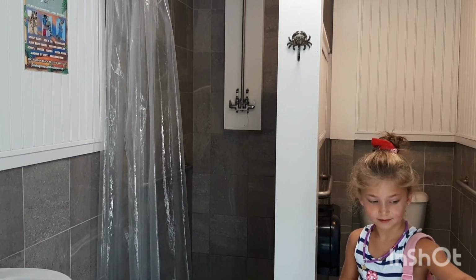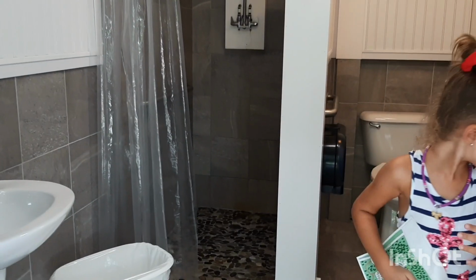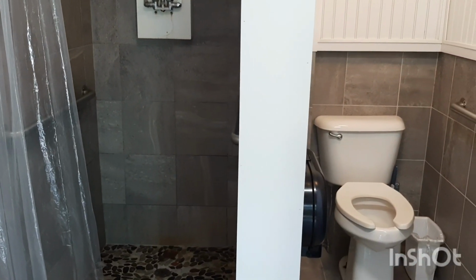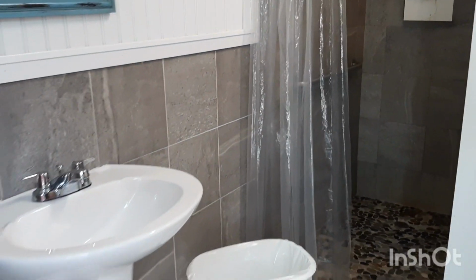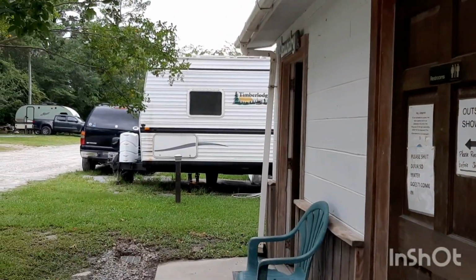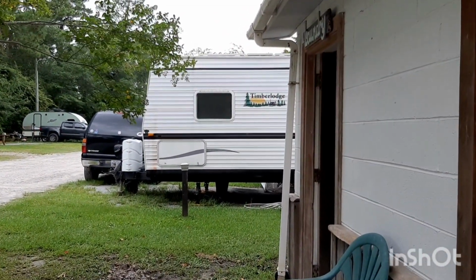Okay, so there's their showers. They got pebble floors and toilets. They got a bench for you to sit on. You know, of course, a sink, mirror, and all that. Okay, there are 2 of those. Okay, go ahead and close that door, baby.